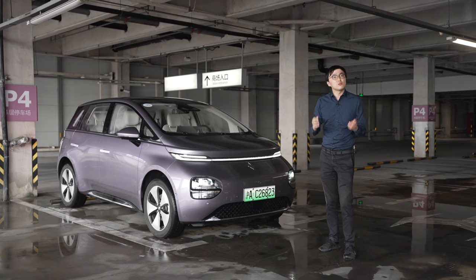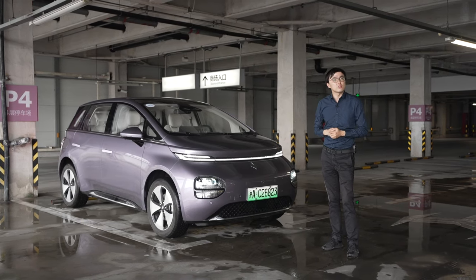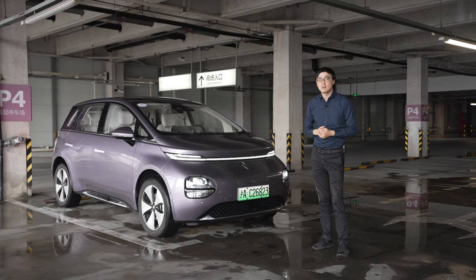Of course, you can choose not to have it. Then at $17,000, it's still a pretty sweet family car as well.